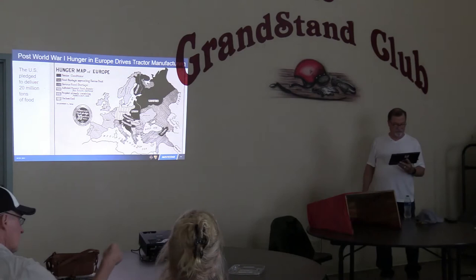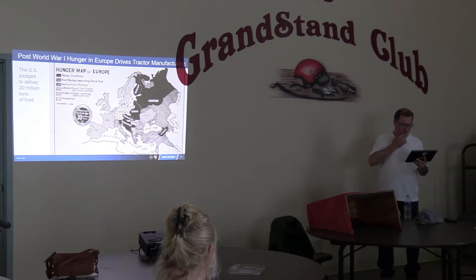The demand for tractors after World War I was like nothing before. There were hundreds of tractor startups here in the U.S. trying to meet critical demand in Europe.